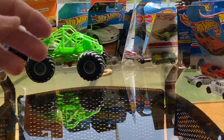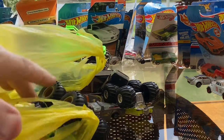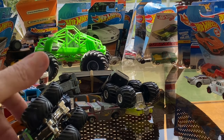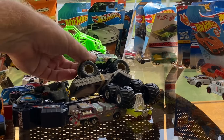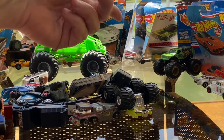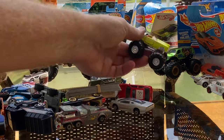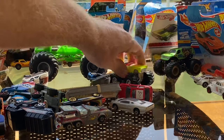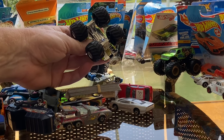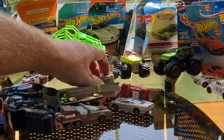That is cool. And let's see what we got. These cars here. Keeping with the monster trucks, found a Jester. Good roller. Look at this oldie, Ford Thunderbird monster truck. That's from the Racing Champs? I think so. Nice.